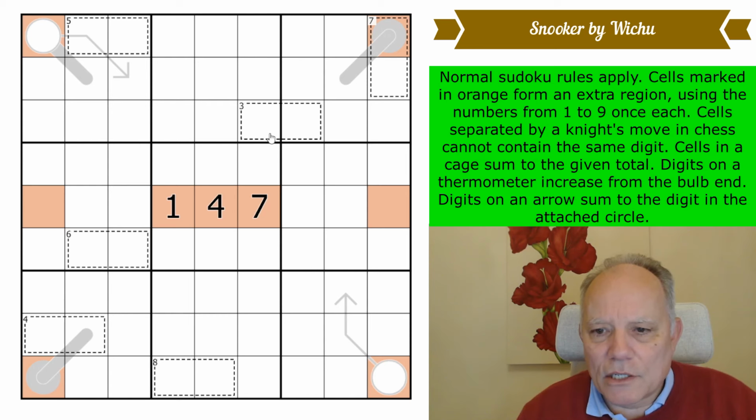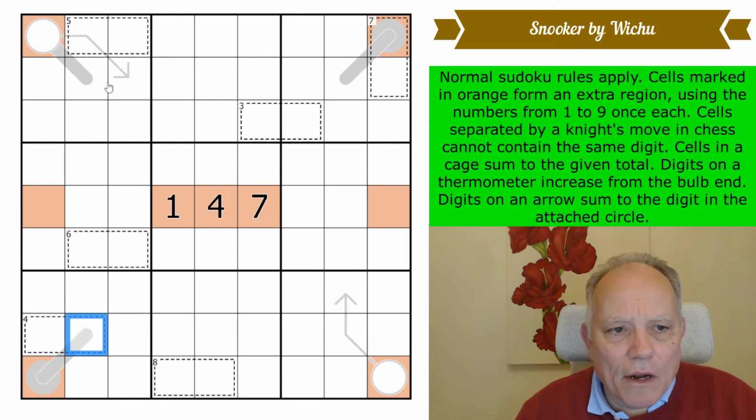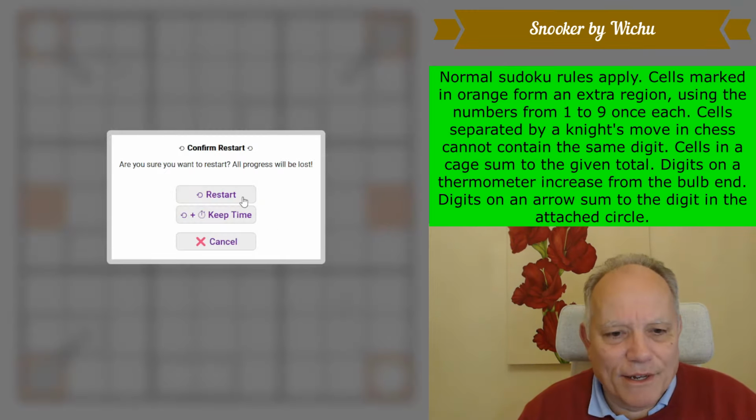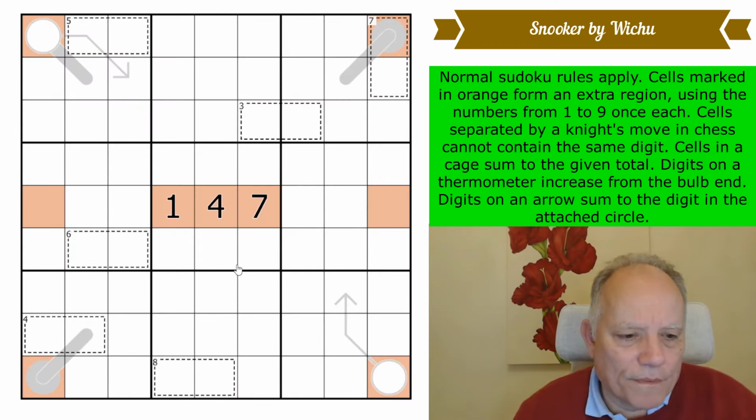Cells in a cage sum to the given total, so those will add up to 7. Digits on a thermometer increase from the bulb, so that digit has a lower value than that one. Digits on an arrow sum to the number in the attached circle, so those two add up to that. There we go. Knight's move applies. Give it a try. I'm going to start now. Let's get cracking.